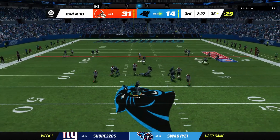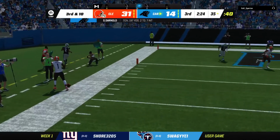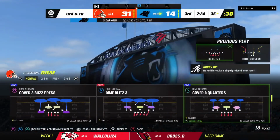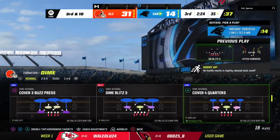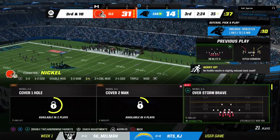To throw again on 2nd down, Darnold. And that is intercepted. Or was it? Wait, they'll say no. No interception. He did not keep the feet in bounds, apparently. So that's just going to be an incompletion.